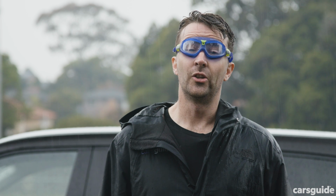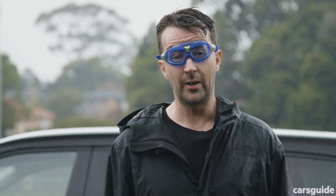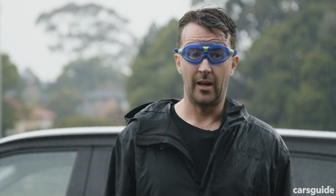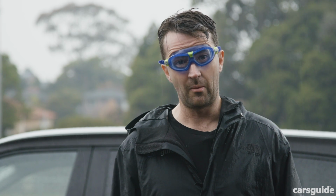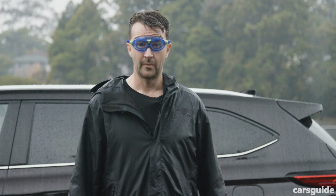Ownership. The new Kluger is covered by a 5-year unlimited kilometre warranty, which is really, really good. What is really, really, really good though is the capped price servicing. It's every 12 months and 15,000 kilometres, and it's only $250 per visit. Let's go for a drive.